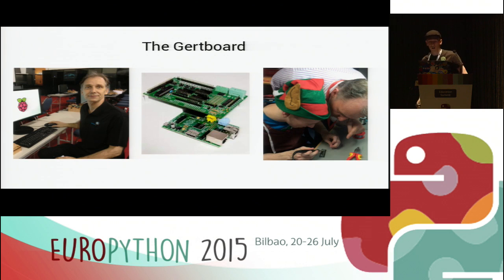So once the Raspberry Pi came out, a lot of add-on boards and accessories were brought out. This is one of the first ones, one of the early ones, by a guy called Gert. He's actually one of the chip architects at the company that made the chip that we use. He's very knowledgeable about Raspberry Pi, and here's him teaching me to solder while I'm wearing an elf hat.